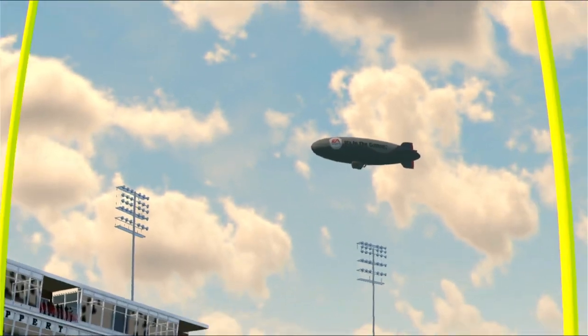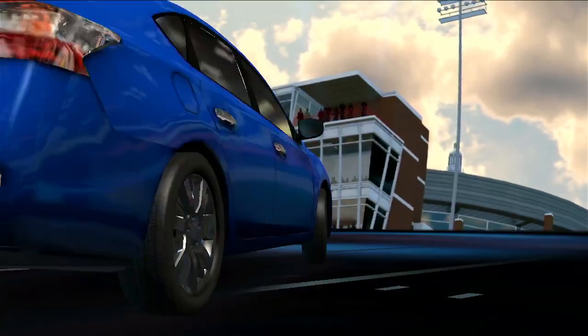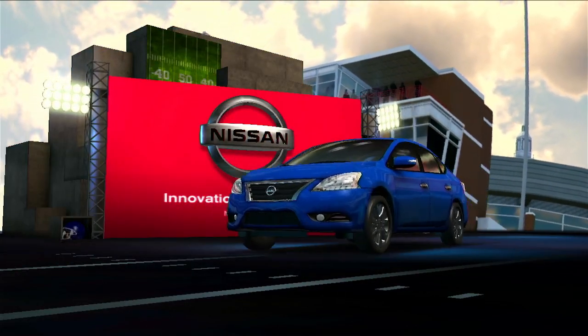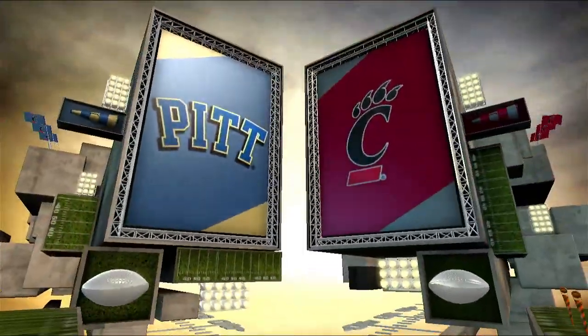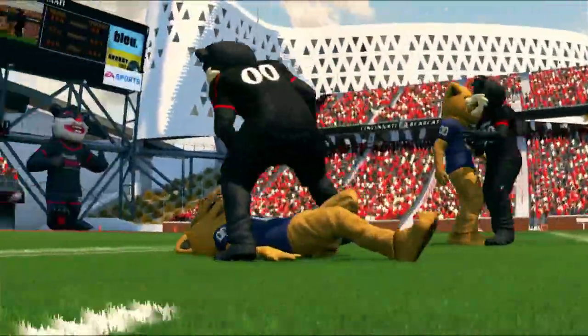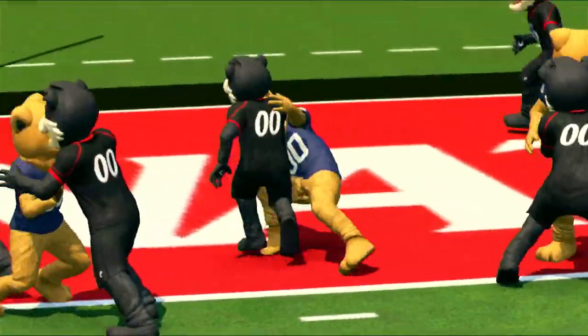Hi, everybody. Glad to have you with us on the EA Sports NCAA Football 14 Halftime Show, presented by Nissan. Innovation that excites. Bruce Davis, David Pollack here in the studio, as always, to lend a little perspective to what just went down in the first 30 minutes.